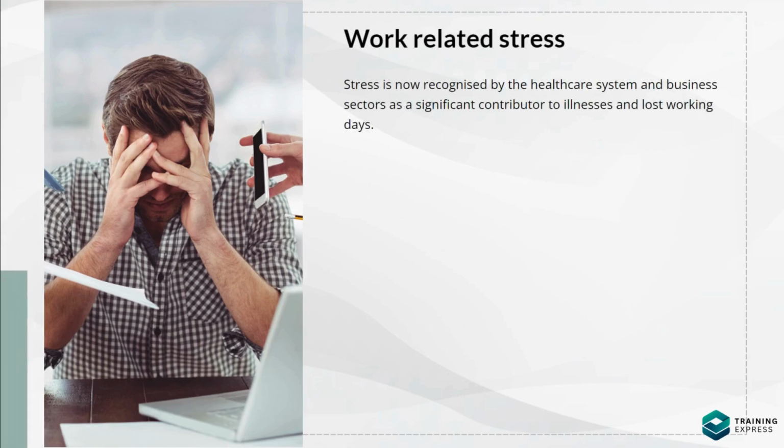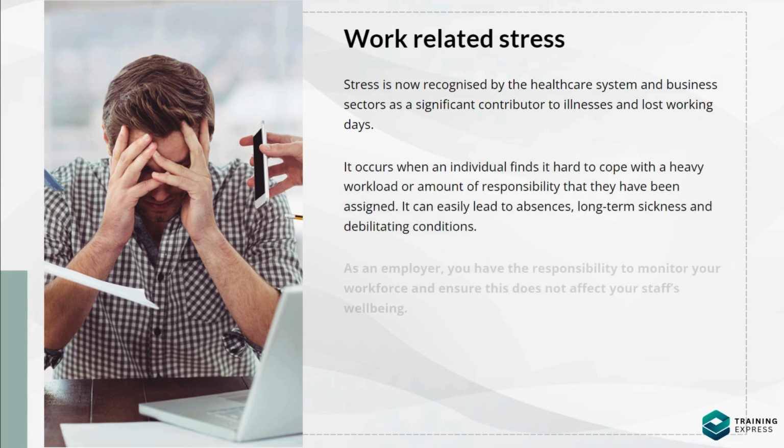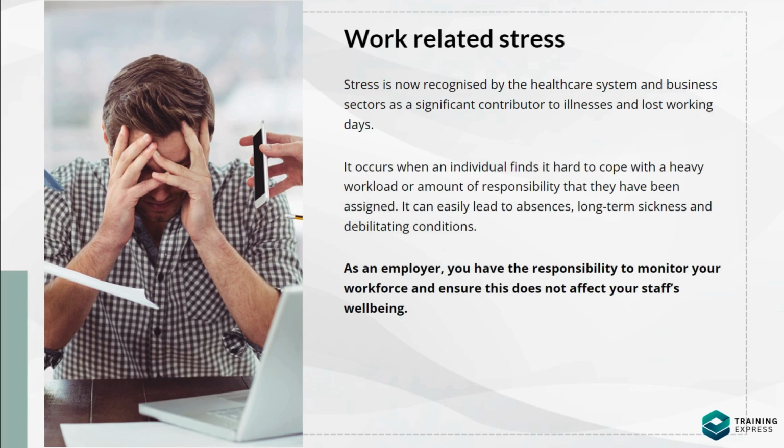Work-related stress. Stress is now recognized by the healthcare system and business sectors as a significant contributor to illnesses and lost working days. It occurs when an individual finds it hard to cope with a heavy workload or amount of responsibility that they have been assigned. It can easily lead to absences, long-term sickness, and debilitating conditions. As an employer, you have the responsibility to monitor your workforce and ensure this does not affect your staff's well-being.